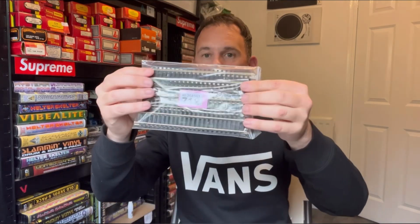10 Hornby R606 tracks. They sold for £9. Cost-wise on those, about 4 or 5 quid. As I say, I don't earn a lot out of track.